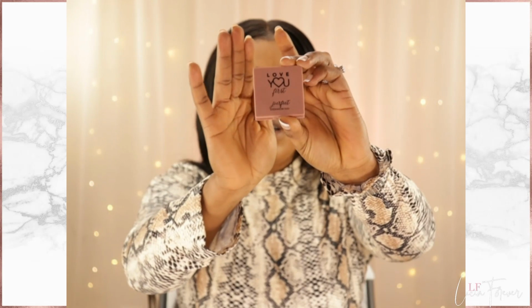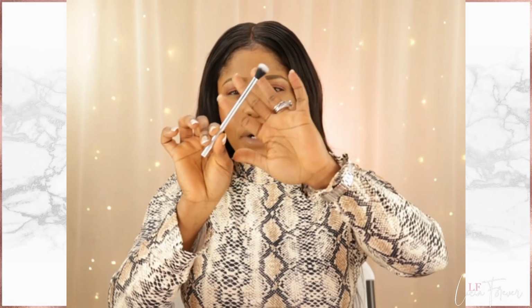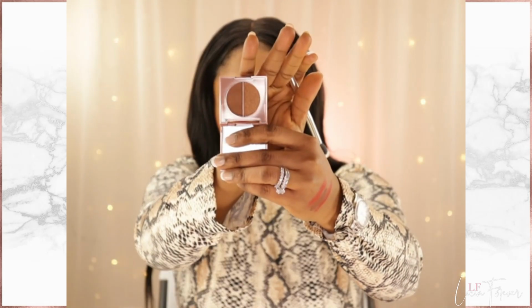Using the Love You First eyeshadow palette, it looks like this. I'm gonna be using the Farah tempered blending brush. It looks like this, and I'm gonna go in with this shade right here, the brown shade. I'm gonna use that for my crease area, just a little bit.